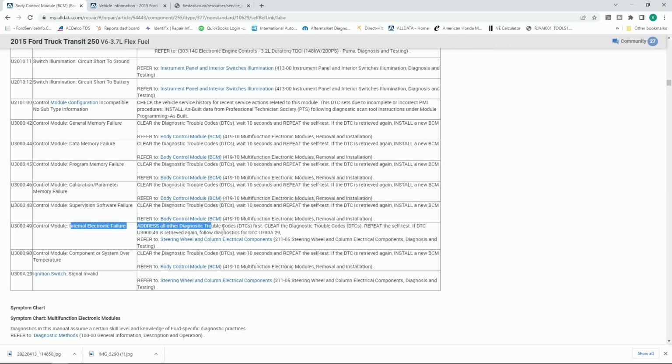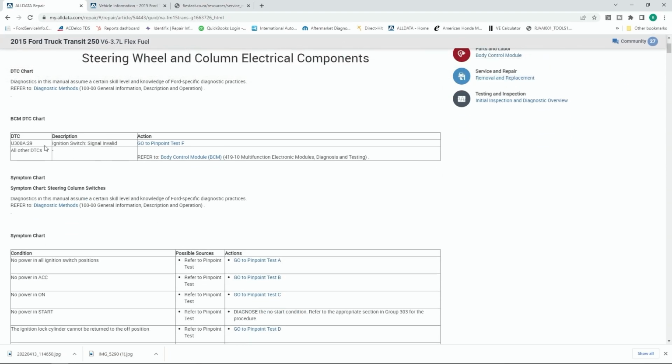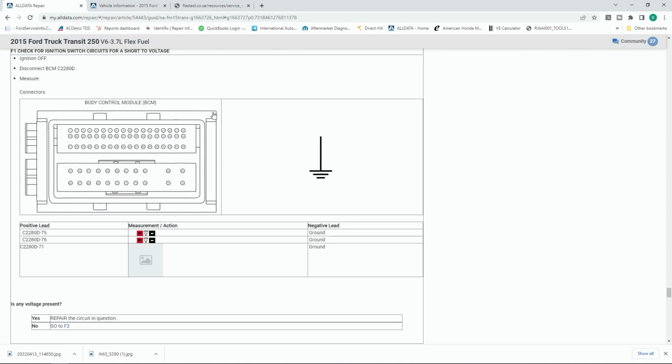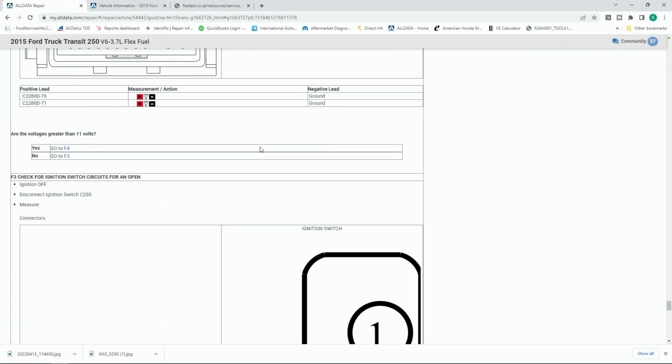But basically, we get to the point where no other code's set, and they are telling us you have to follow a flowchart for a U300A:29. And if we click on this, this leads us to all this testing of the ignition switch. Basically, it's saying if this code sets, the ignition switch signal is invalid, and it has you going down here. I'm here to tell you, if you follow this flowchart, you will be down on the wrong path. You'll be all messed up and going the wrong way, replacing a body control module again.